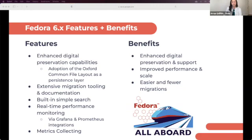And then lastly, with our newest version, 6.2, we have metrics collecting for anybody that's interested in seeing what's in your repository. It's just a really brief JSON output of, you can look at things like object count by MIME type, byte counts, really simple but helpful metrics. Again, this was another community request for a feature in 6.